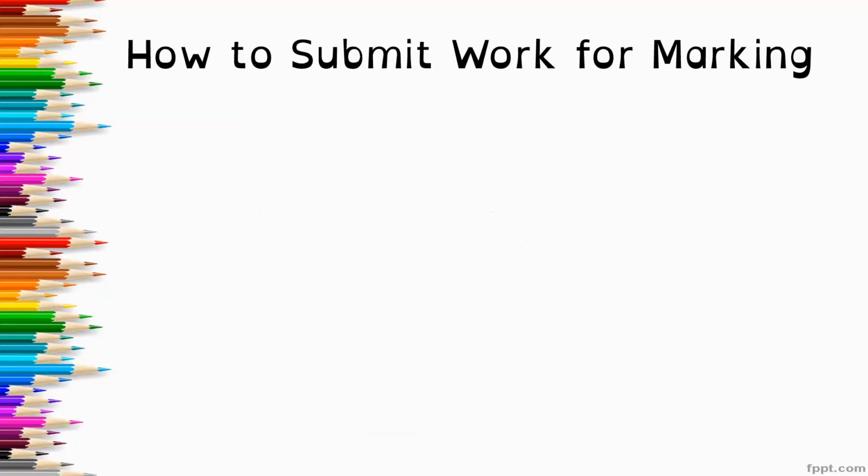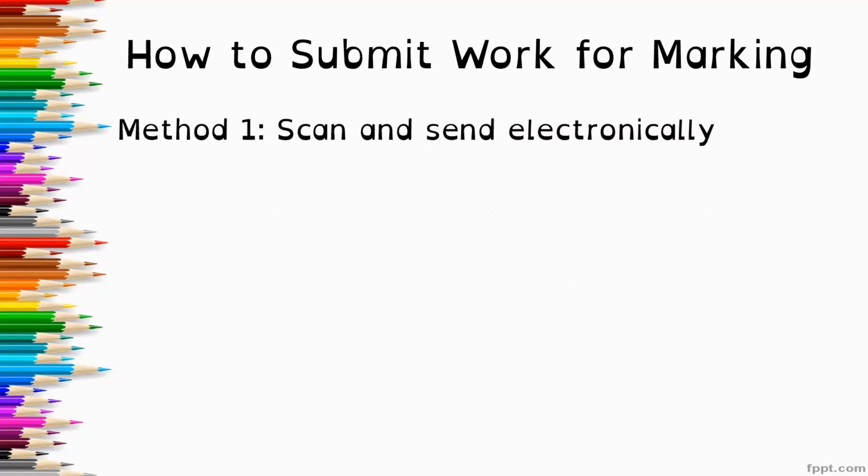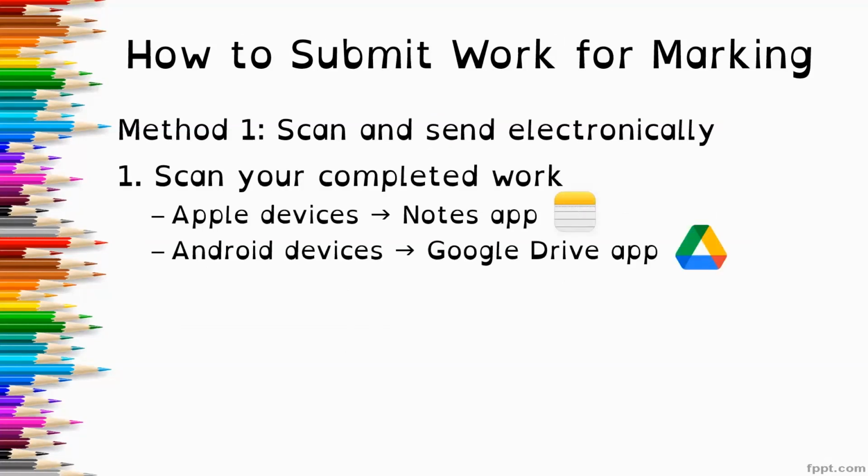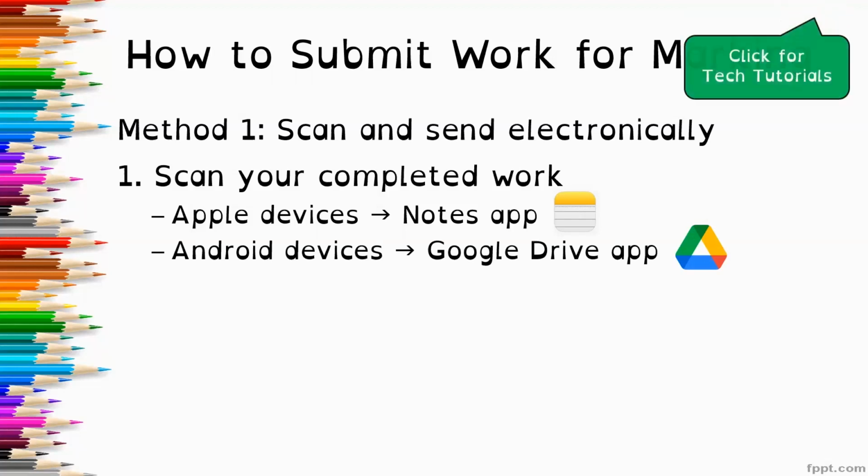So how do you submit your work for marking? Well, there's 3 ways. The first way is to scan and send your work in electronically. If you have a smart device, you can either scan it through an Apple device with the Notes app, or Android devices have a Google Drive app. These are free apps that generally come with these devices and are fairly straightforward to scan. If you'd like to learn how to scan your work to make your files slightly smaller and easier to manage, I have tech tutorials on my YouTube channel, which will walk you through step-by-step how to do this.